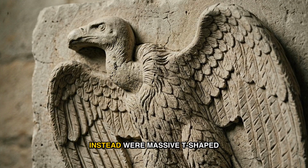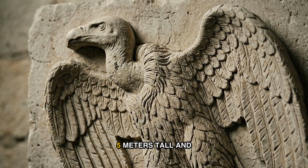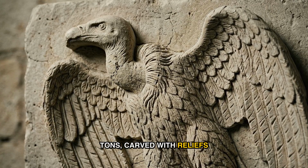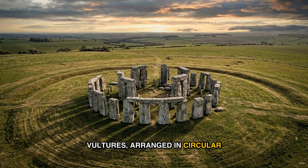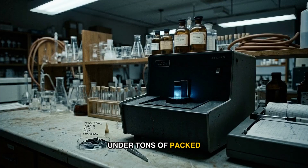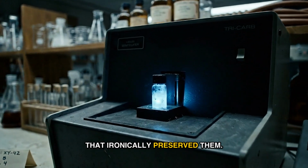What emerged instead were massive T-shaped limestone pillars, some over 5 meters tall and weighing up to 10 tons, carved with reliefs of foxes, boars, and vultures, arranged in circular enclosures that appeared to have been deliberately buried under tons of packed rubble at some point in antiquity, a burial that ironically preserved them.